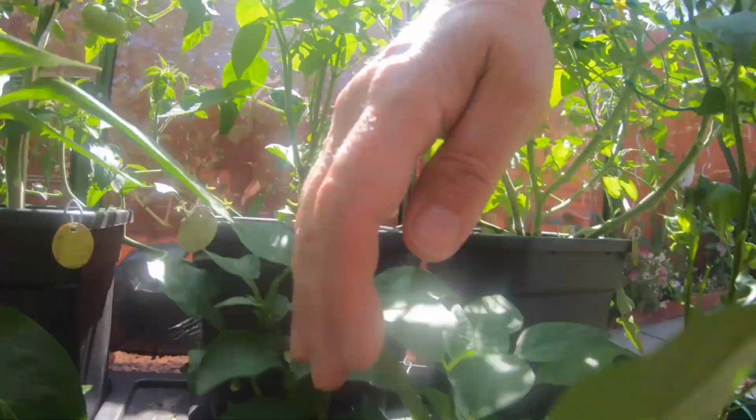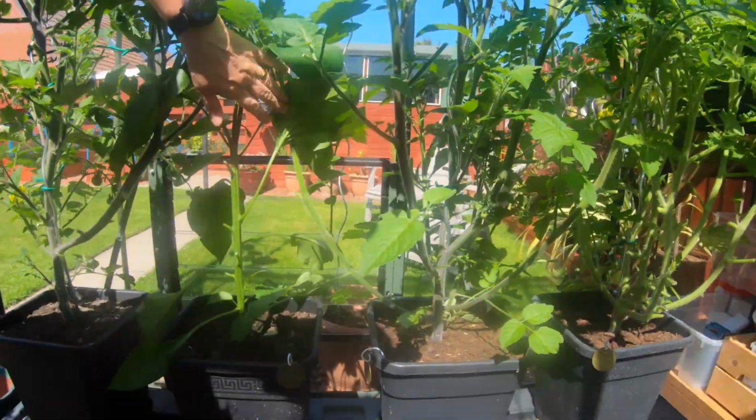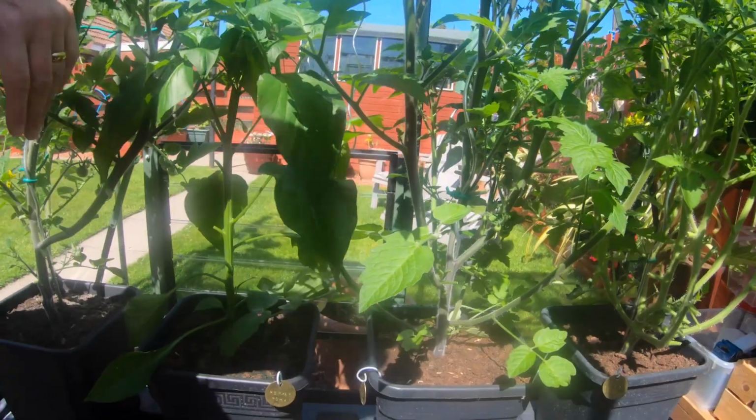Check it out, check it out. Apologies for the wiggly camera. I don't know why I wiggled the camera there and went check it out. Yeah. I've got a couple more peppers at the back and my jalapeno chilli, doing great. And another one here, no peppers in it yet. Possibly because it's mugged by tomatoes, we'll see.